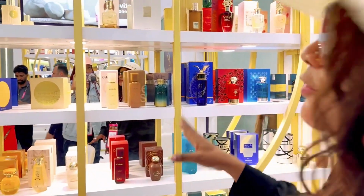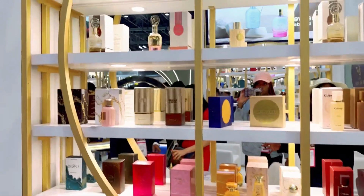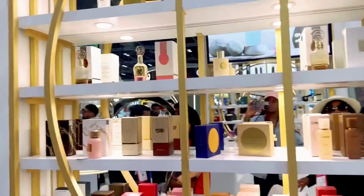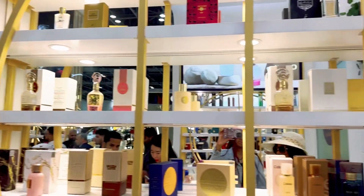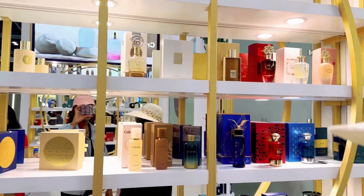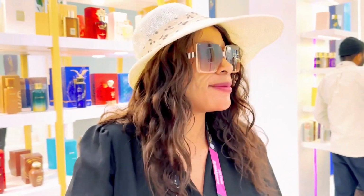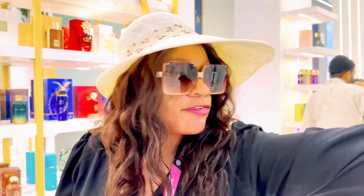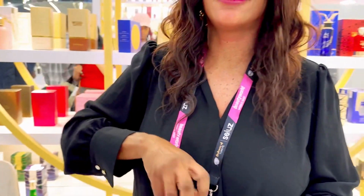Okay, I'm still looking for that musk. I haven't found the musk, but I'm pretty sure, guys, no, it's not that. There is a special musk that they created, and the owner of Khadlaj, I think, is the nose behind that particular musk. I think we're gonna find it there, but quickly, let me just try the Harim Al Sultan.